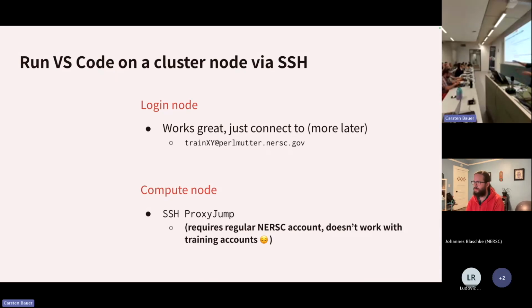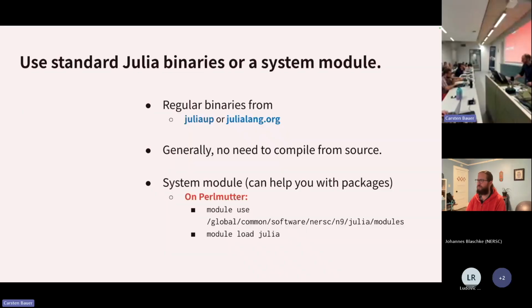And if you need to go to a compute node, you will do it the regular way, either submit a job script or, you know, go there with a terminal. We'll describe this. So I promise you it works, but it doesn't work with training accounts. By the way, there is a way to also make it work with training accounts, remote tunnels. I included this in the slide deck. So if you are super curious and looking for an adventure, you can go down that route. But once again, not for the general audience here.